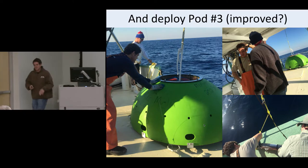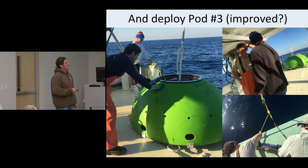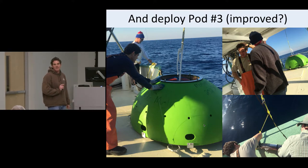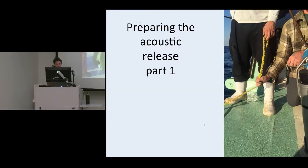And this is the next one that we're putting out. So this is a different design. This one doesn't have line anymore. We're tired of being hung up. This just has a plate on the bottom. And so what happens when we want to get this one back is we send the release code and everything comes up and leaves a piece of metal on the bottom that's about that thick and that big. So hopefully that's the solution. Is it improved? I guess we'll see.